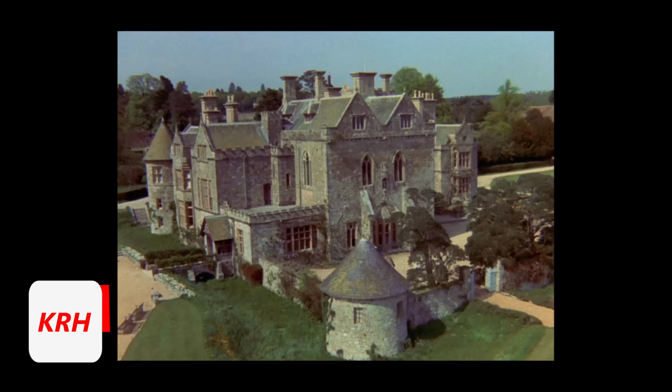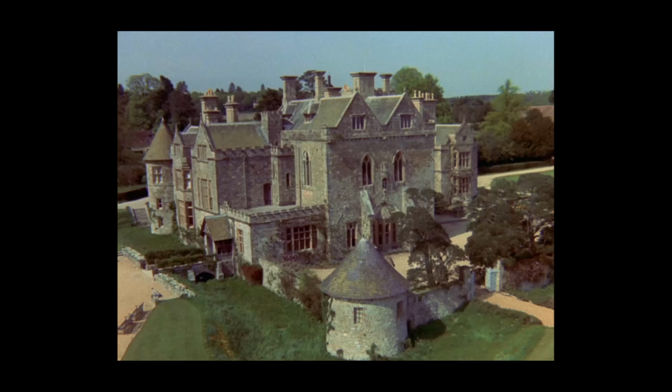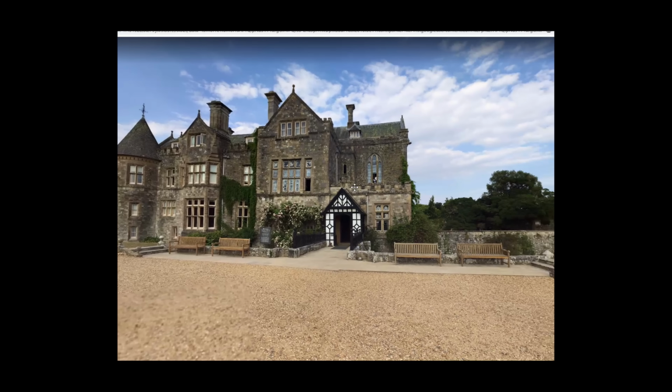But this is one location we do know. And technically, Night Rider never filmed here. This is stock footage that they put in to be the Knight Estate. And in reality, this is the Beaulieu Palace House in the UK. And it's still standing today, as you'll see here. There it is today, looking pretty much as it did back then.